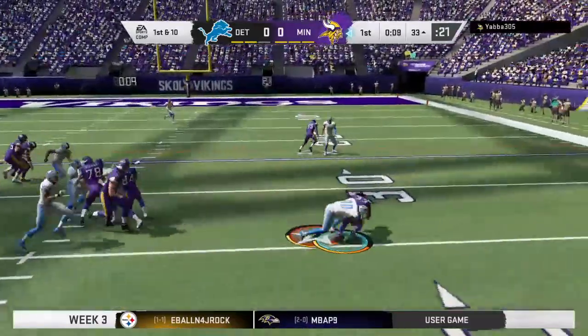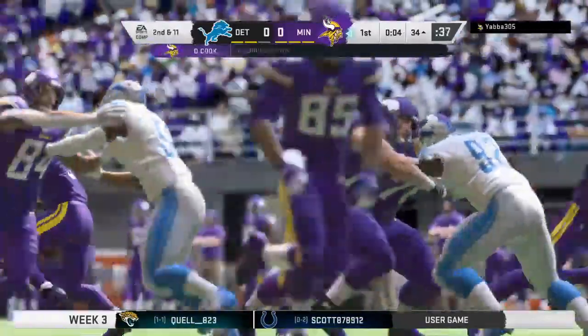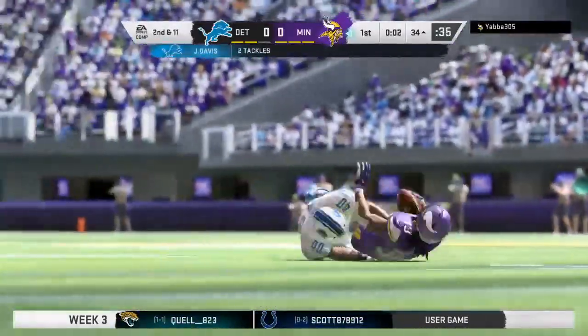On the ground, it's Cook. And he will lose yardage back to the 34-yard line. That's going to go as a loss of 1 on 1st down.